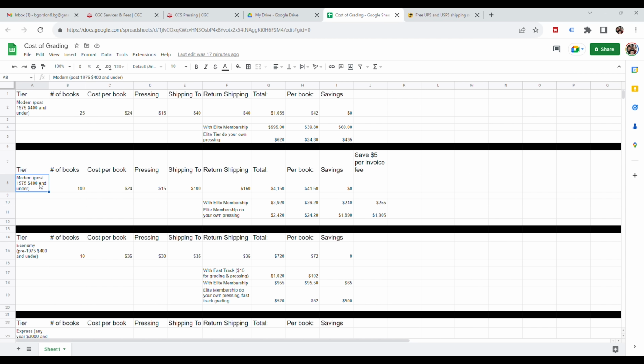So here's another example. I wanted to show the cost savings you can get if you submit more books in the same submission. This is for 100 books, and it comes out to a per book cost of $24.20, which is really close. $24.80 for 25 books, $24.20 for 100 books. And the cost savings here is your shipping to CGC. When you ship to CGC, you're going to save money if you have 100 books versus 25. And it only brings it down a hair.